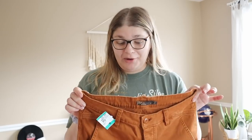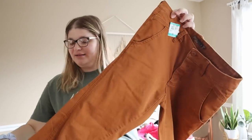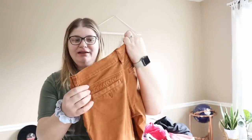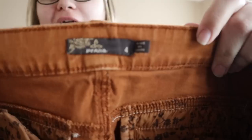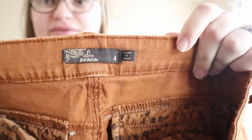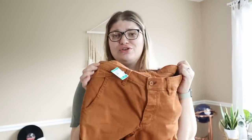And then we have a pair of really cute pants. I love this color. This is a nice orange, a burnt orange. It's this really nice pair of pants, but these are from Prana. And I only really pick up Prana in the bins or if I can find it for a really good price. And these were a great price. These are in a size 4. These were marked at $2.99.